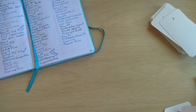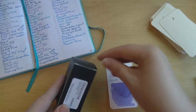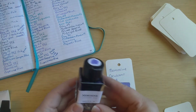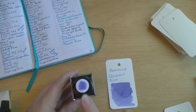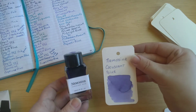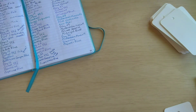All right, let's see, day 27, Nemosine Coruscant Blue. This is another one that I got from the Birmingham Pen website. It's a more purpley looking blue, a nice soft blue color. I also got Halley's Comet, and Halley's Comet and Coruscant Blue look really, really similar to each other. They're both kind of purpley colors, but very nice. Blues and purples can look very similar to each other.